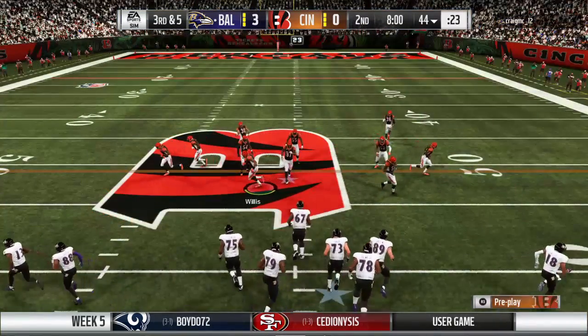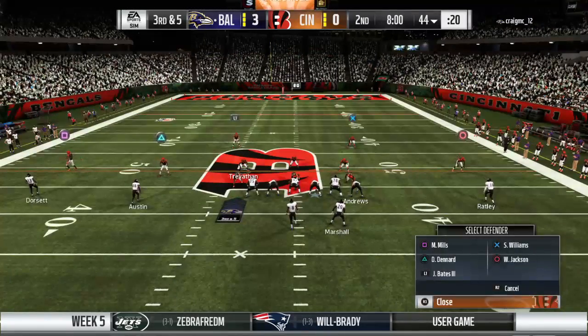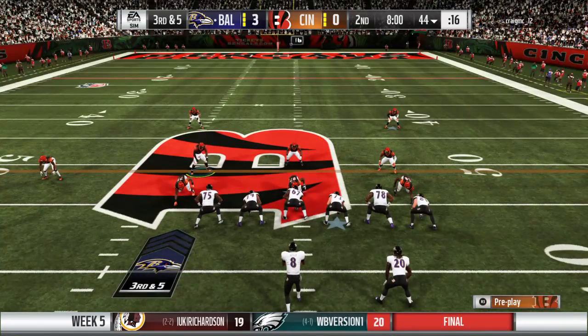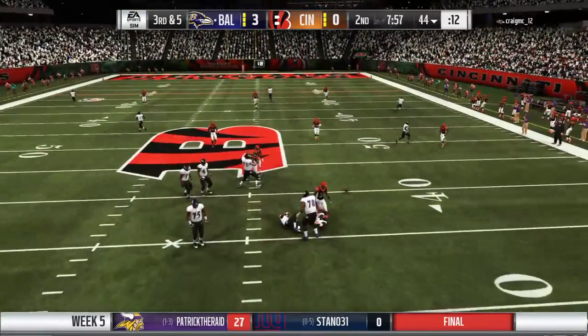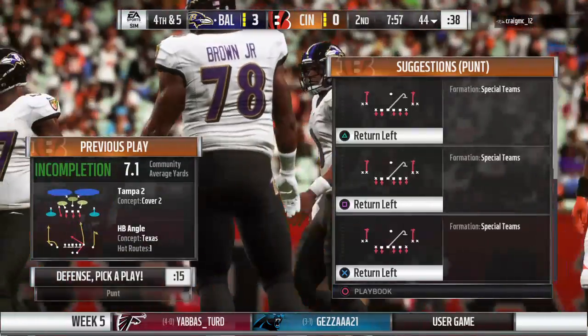And a nickel look here for the Bengals as they try to defend this on 3rd. Now let's go. Green, 39. Green, 39. Gun. Here's Jackson. From the gun, he'll throw. And he'll be hit as he releases it, and that'll fall incomplete.